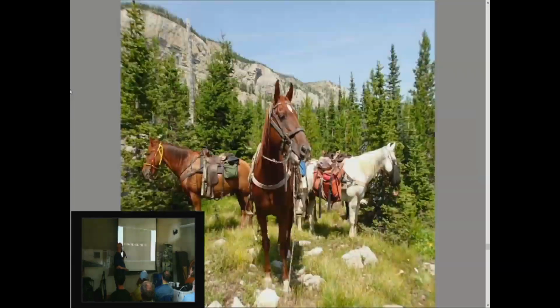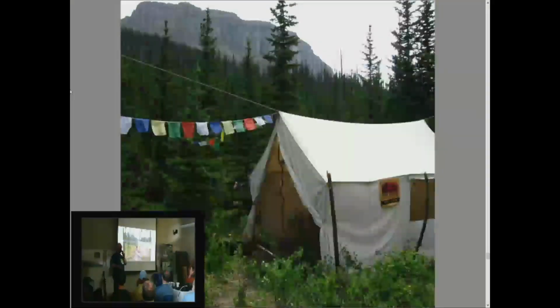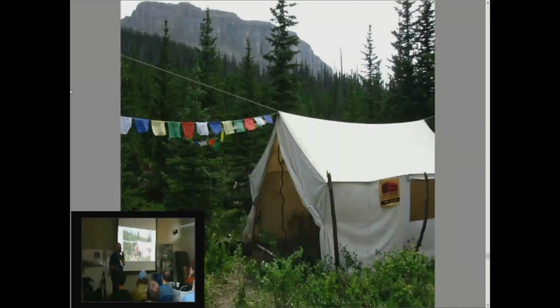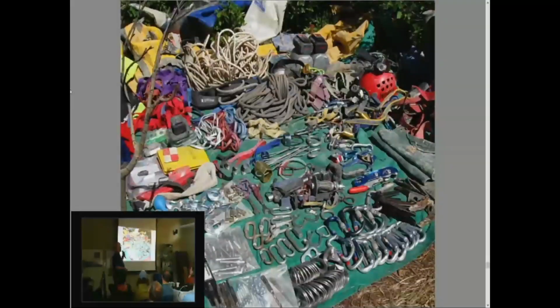It's a trophy. And we use horses. And I know people sometimes say, why use horses for a 14-mile flat hike? Because I'm on vacation. And it's still a lot of work, right? So we put up a wall tent, pretend like we're in Nepal. Or we use a tarp and tarpology skills.